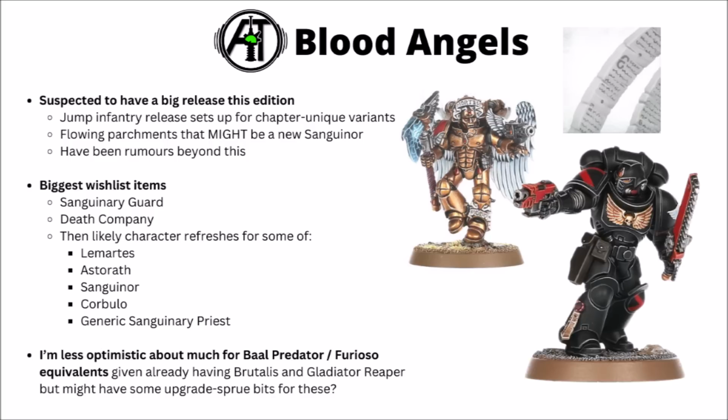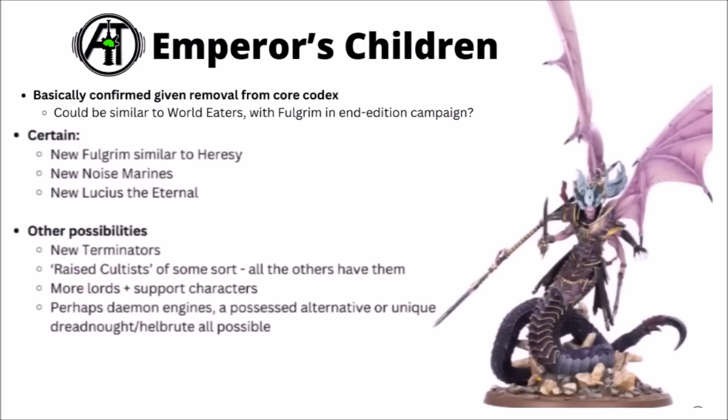Overall though, certainly interested to see what Blood Angels could come out with in 10th. I'd certainly be interested in some new Sanguinary Guard myself. Next up, we've got the Codex that isn't released yet in the Emperor's Children.